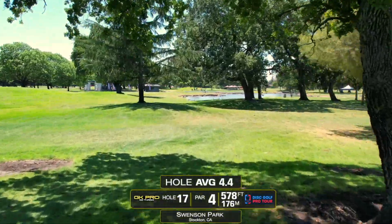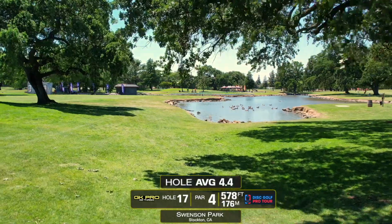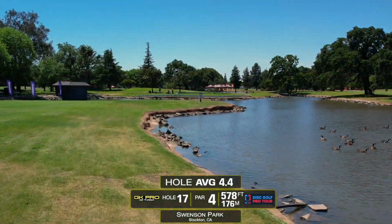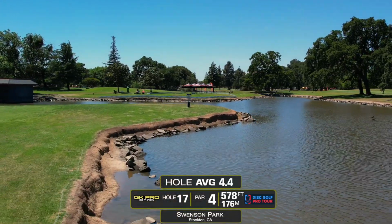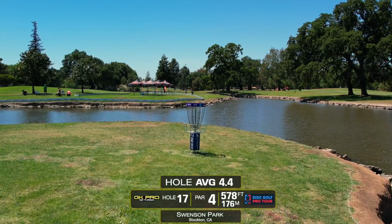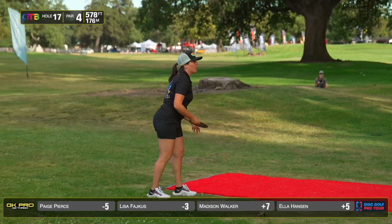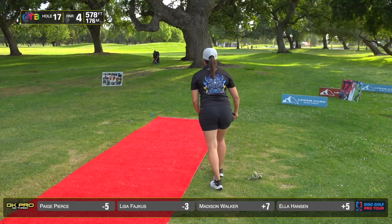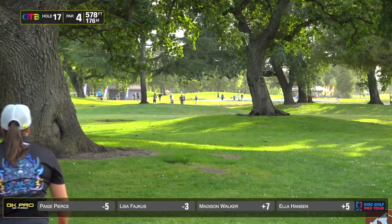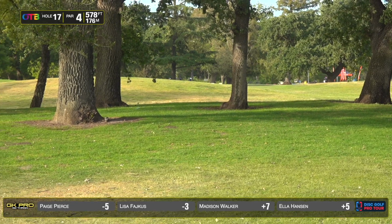Hole 17 is another par 4. There's lots of them out here. It's 578 feet. It's a cool hole. You have to throw up that wooded fairway and try to get as far as you can down here to set yourself up for your second shot to the scariest green on the course, in my opinion. Scariest peninsula ever. Yeah. It's inside the circle, on 3/4 or a quarter of the green, and the wind was absolutely crushing right to left. This is reminiscent of Fountain Hills Peninsula golf. It is. Definitely Fountain Hills vibes.